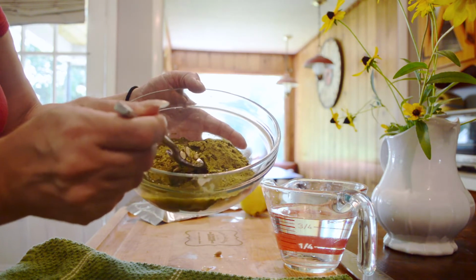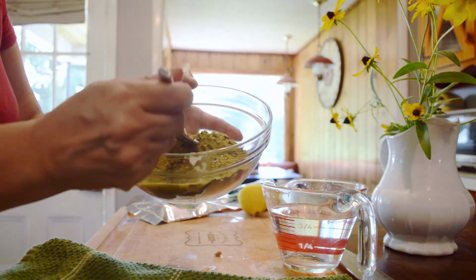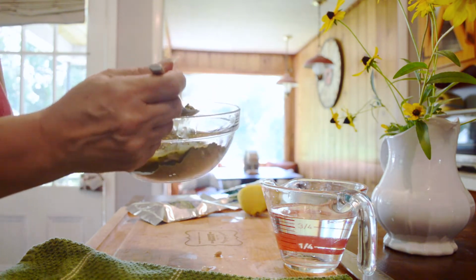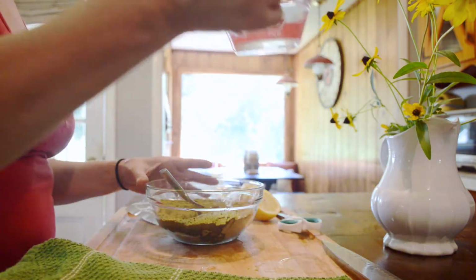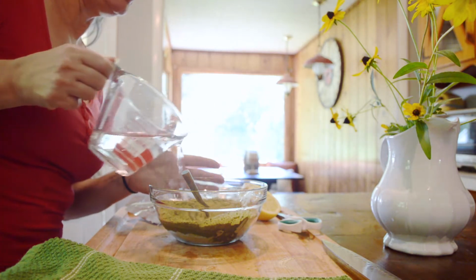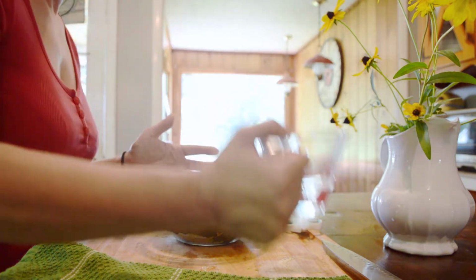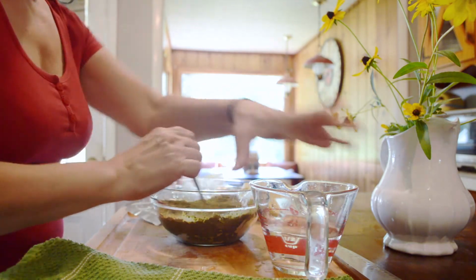I don't want to remove my powder. I'm just going to grab as many as I can, and if I can't get them, then oh well. So I give that a slight mix, and then I start with my water. The consistency that you want your henna to be is mashed potato-like, or like a really thick Greek yogurt. So I add it little by little.